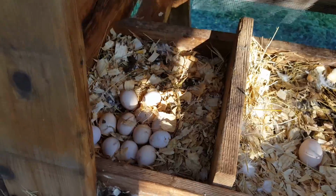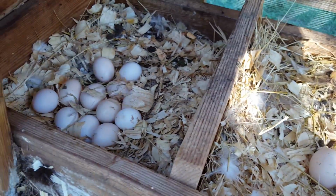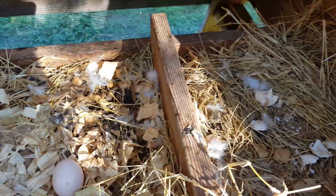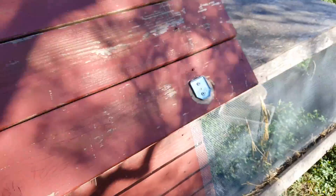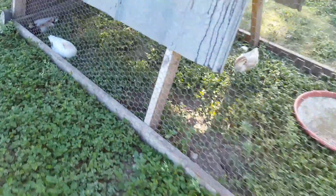Plenty of eggs. We had 2 hatch the other day. You can see those eggs there. Got a whole bunch of eggs there. No babies right now. And in this tractor here, we have 2 female Australian spotted ducks and 1 male. They are just beautiful. Look at her.